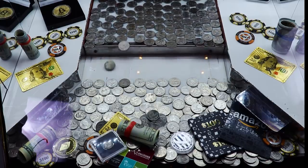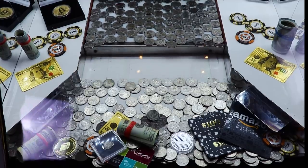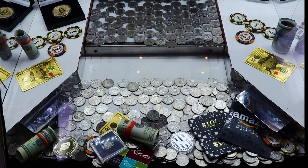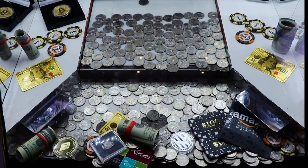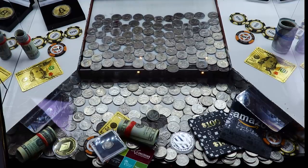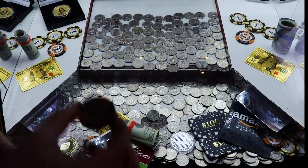There it is. Oh, it's stuck. It's stuck with the freaking 100. All right, I got one more quarter left. Let's slow that there. Oh, there's a $50 chip that fell. I didn't even see that. Oh, yeah.